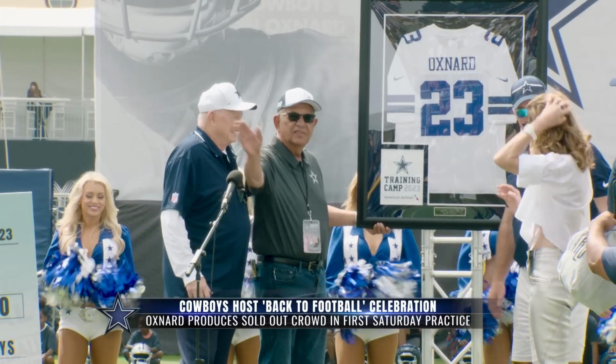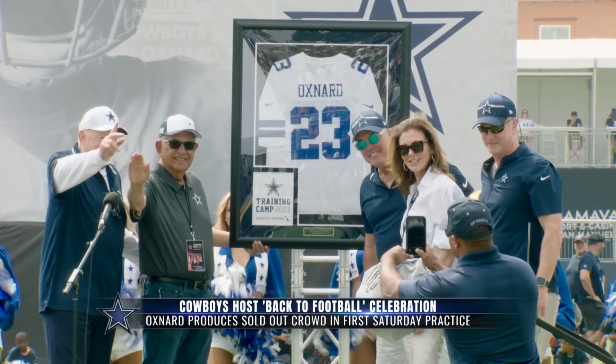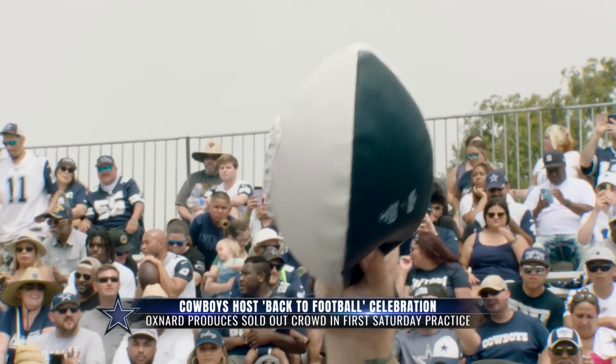Yeah, it's kind of hard not to feel the energy when Cowboys fans are backed up all the way on the highway, causing all kinds of traffic just to get out here to watch their Dallas Cowboys play. So it's exciting for the fans, but it's exciting for us, too, to really continue to get to know this Dallas Cowboys team and what we can expect from them this season.